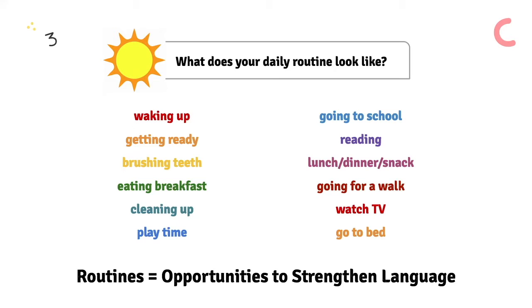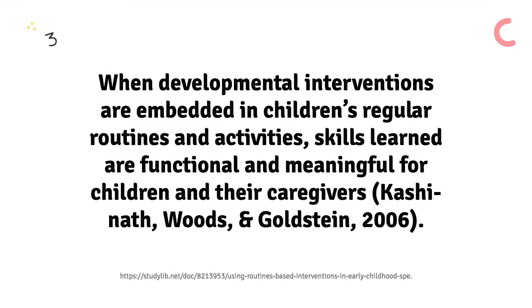Just talking to your child more and trying to communicate with them during these routine activities can go a long way in strengthening their language skills. Yes, even something as short as washing your hands together for 20 seconds can be impactful when you're modeling words and using language. Kashinath, Woods, and Goldstein in their study say that when developmental interventions are embedded in children's regular routines and activities, the skills learned are functional and meaningful for children and their caregivers.